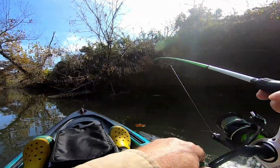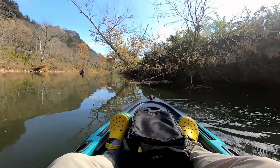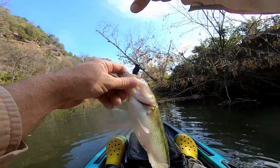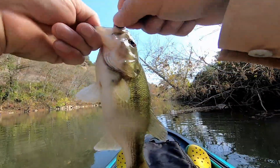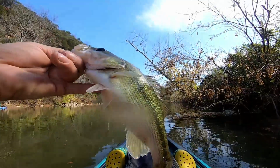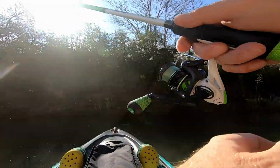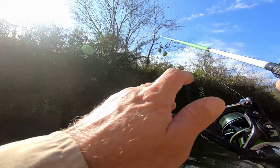Doggy. Spotted. Four. Largemouth. Nope. I was right the first time. Spotted. All right, peanut butter jelly Ned rig. Wearing them out today. We're just getting started on our trip. And there is a nice spotted bass. Yeah, I caught a big old drum.